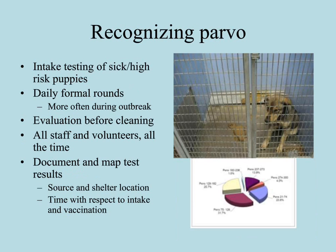Recognizing parvo, as I said, is very, very important to do because the longer the dog stays there, we have those welfare concerns, and we also have concerns about parvo going into the environment. So in some cases, this means that we should be doing intake testing for sick and high-risk puppies. We should be doing daily rounds where we're really looking at an animal. If we go to a kennel and you see a poor dog who looks sick like this, this is a dog who should be tested for parvovirus.